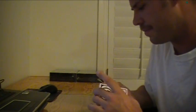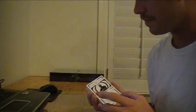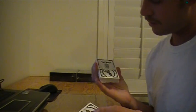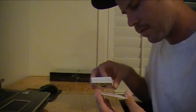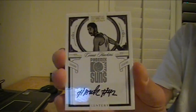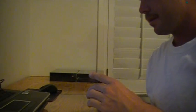First hit, here we go. I don't know, you could still end up with something just disgusting in here, but here we go. Pack our first hit. Autograph for the Suns of Connie Hawkins. Legend auto, that's for no limits. He's not here to watch the break. 7 of 14, numbered to 14. Pretty low numbered, Connie Hawkins.